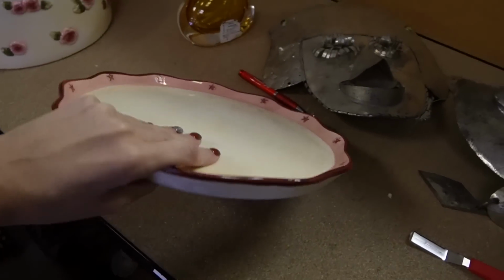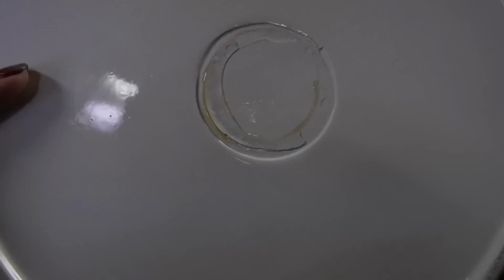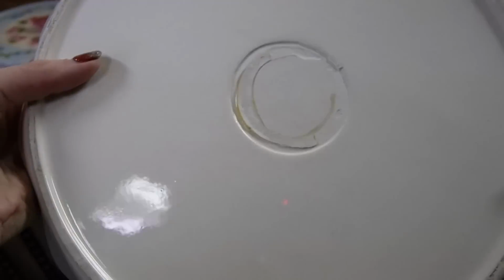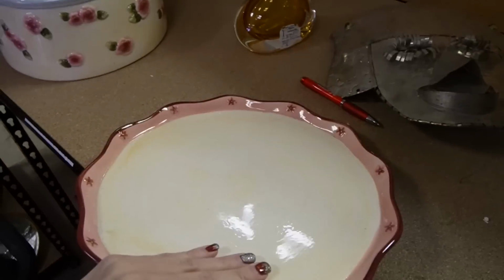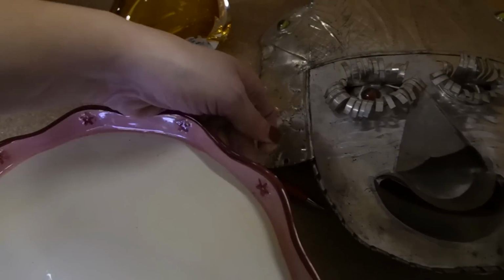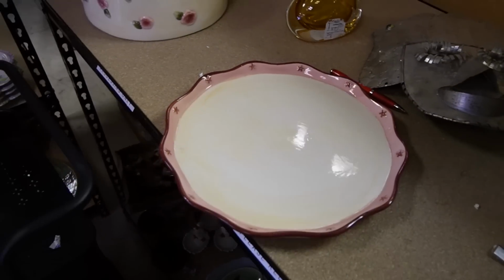Here's the bottom plate. I just turned it over and I noticed this. I'm kind of wondering if this was intended to be on a pedestal. I couldn't imagine how heavy it would be when it was on a pedestal, but I feel like it's fine like this. I was just curious.